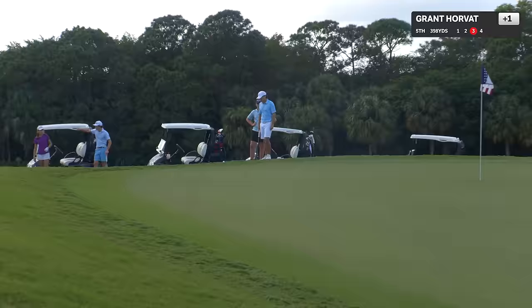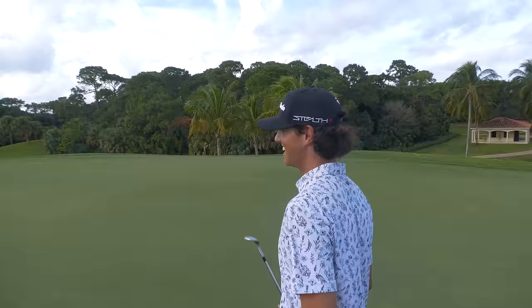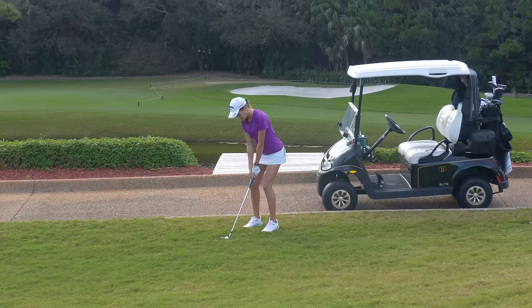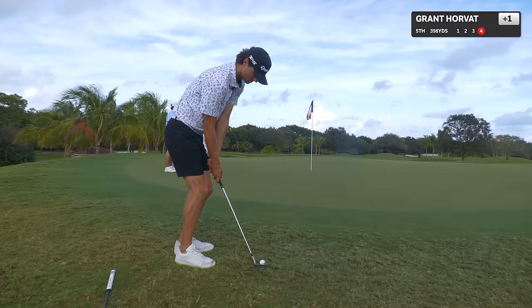That is crazy, man. This course will bite you. All right, we got to get up and down now for bogey. But it's going to be interesting to see Henry get a little bit of a lead here and see if he can actually hang on to it. Nice one. Not bad. If we can get this up and down now, I say try and hold this for a par.